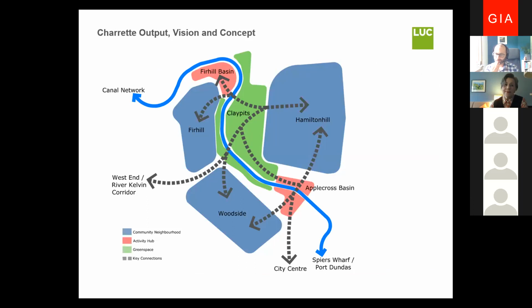And it led to a very simple vision, which was that these 3 communities were going to be regenerated, but would have a positive green space at its heart in the form of the Clay Pits project. And then there would be 2 nodal activity points at Firhill Basin and Applecross Basin. And again, this idea of overcoming the barrier that is the canal itself.